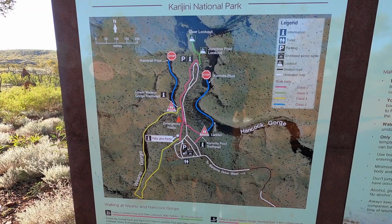Good morning. It's about 8 o'clock in the morning. We're down in Karijini National Park at Weano Reserve. We're just about to go and do the Handrail pool walk through the lower Weano Gorge. So let's go. We are here.